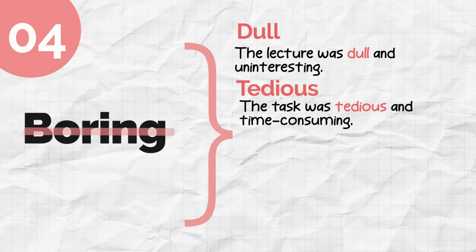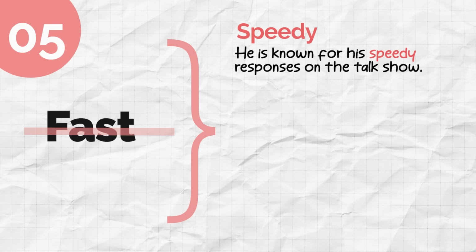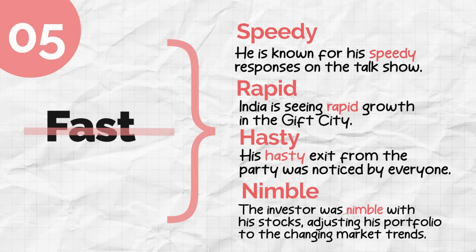How would you like to learn English? Fast. Well, that's the next overused word. Instead of saying fast, you can say speedy. He is known for his speedy responses on the talk show. Rapid. India is seeing rapid growth in the gift city. Hasty. His hasty exit from the party was noticed by everyone. Nimble. The investor was nimble with his stocks, adjusting his portfolio to the changing market trends. Isn't it a great word? Nimble, which means a quick movement or an action.